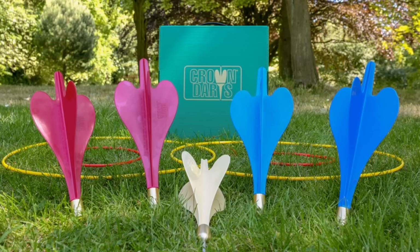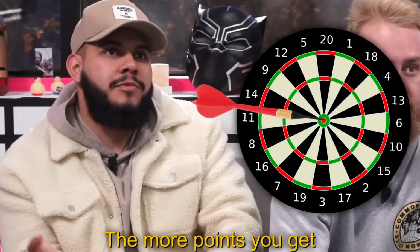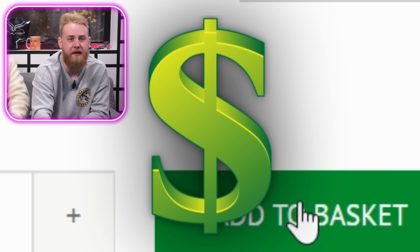Well, we found recreated versions. Oh my gosh, they look like they have metal tips. So it's legit just like darts. You know, obviously the closer you get to the bullseye, the more points you get. All right, well, I'm gonna put one on Matt's butt. We're gonna see how many points I get. Let's go ahead and add to basket.